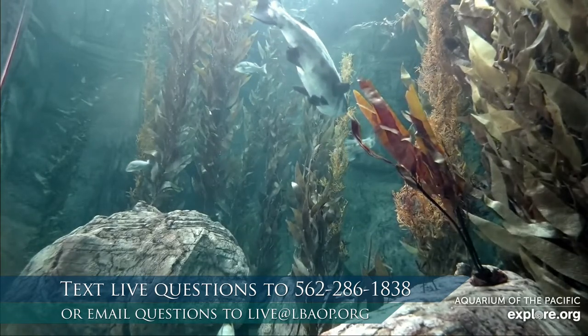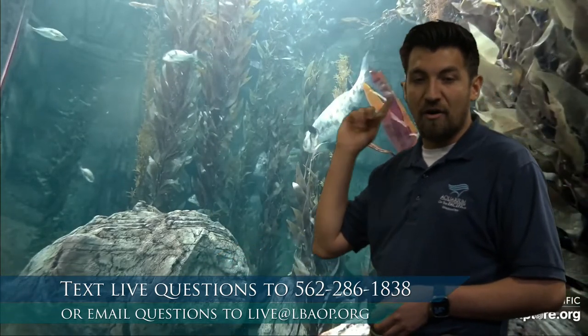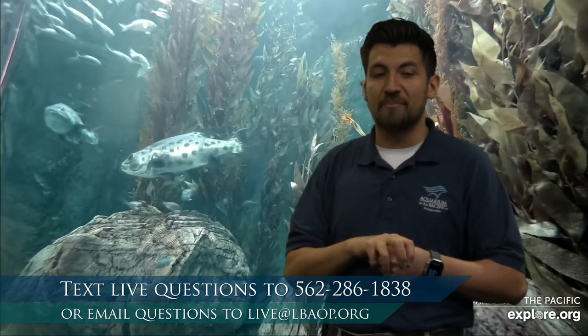Well, one of the other things with the kelp forest too is there's usually lots of rocks. You can see there's some big rocks here. There's rocks all the way along the back. Now, at first, you may think, why do we care about the rocks? Well, it's actually very important because the rocks are what allows the kelp, the seaweed here, to attach itself. It allows it to stick in place. It needs a hard surface like a rock to stay in place.